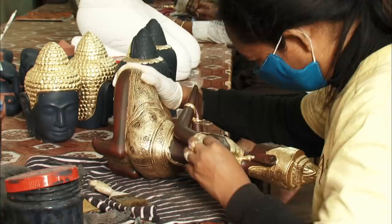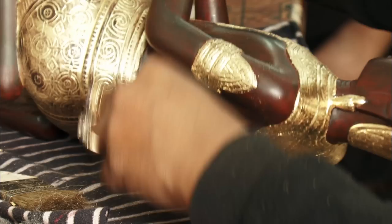For specialists, Khmer art is amongst the most refined of the Asian art forms. It stands out for its rarity and its precision.